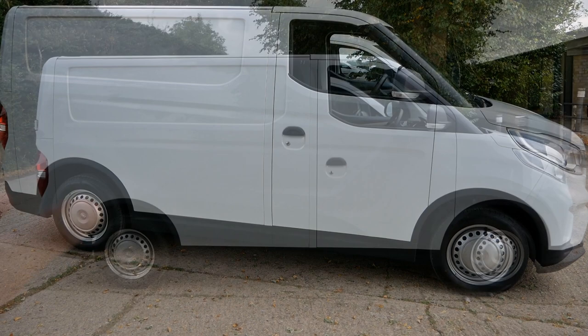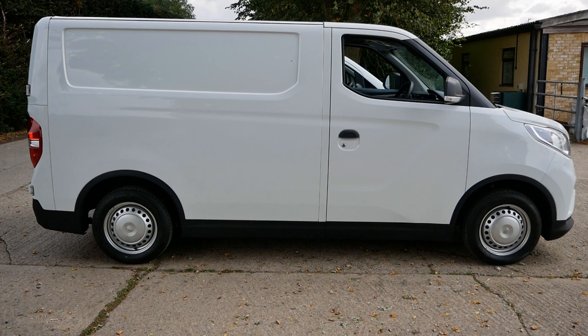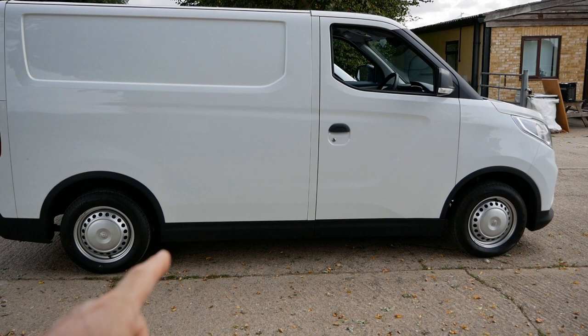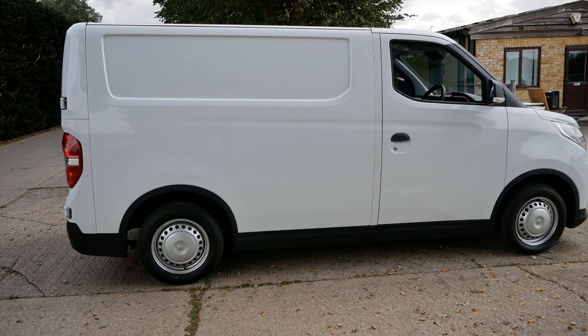In the UK currently we only have the one size panel van. There is a long wheelbase chassis cab version where you can build your own body, but they come with two battery sizes. The panel van comes with a 35 kilowatt hour pack, which this one is fitted with, or the larger 52.5 kilowatt hour battery, and the chassis cab versions are only available with that larger 52 kilowatt hour pack.